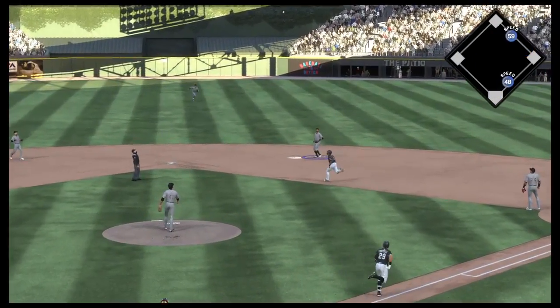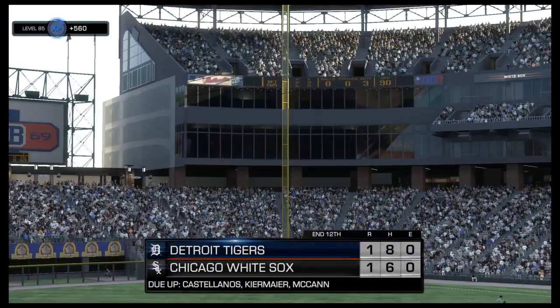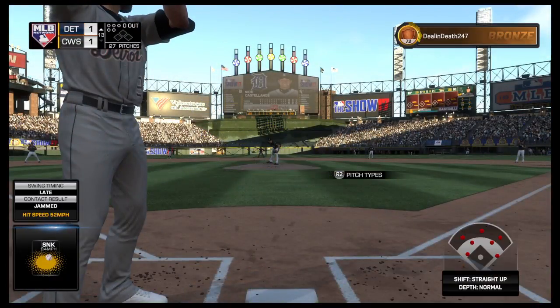Popped into the air, back behind second. Machado is there to make the catch, and that means we've got... Digging in once again, Nick Castellanos. He comes into this appearance in the midst of a 1 for 4 day. Nick Castellanos.